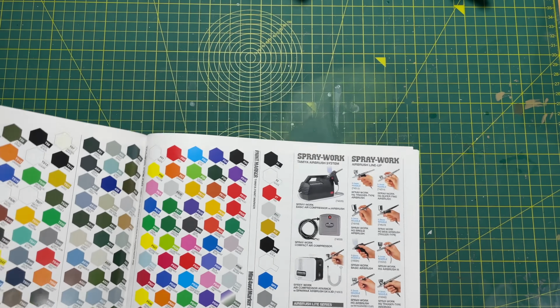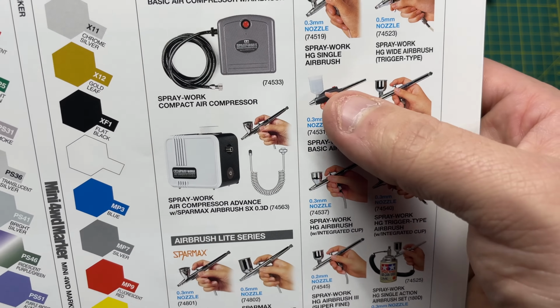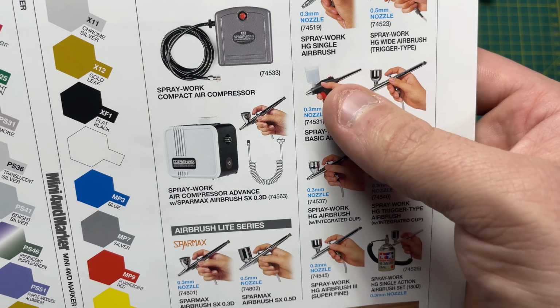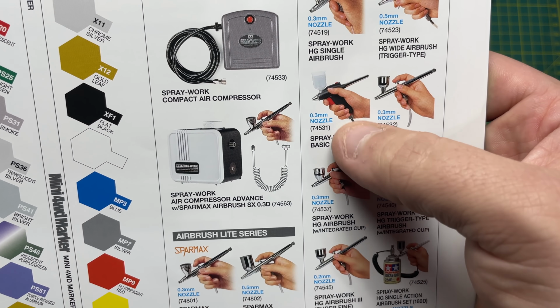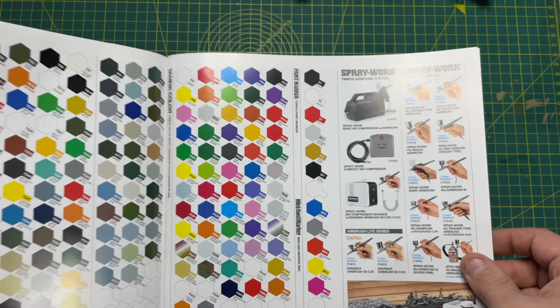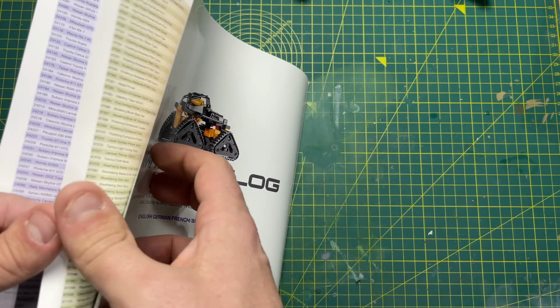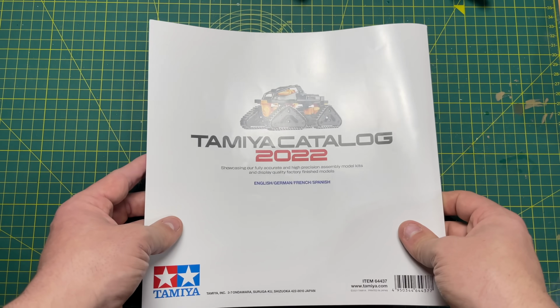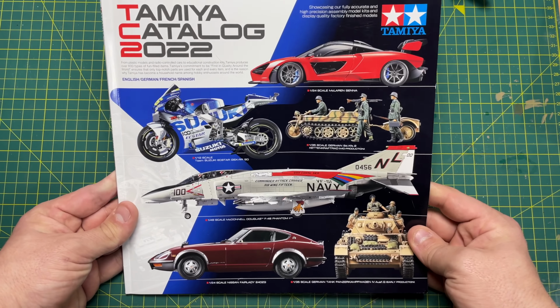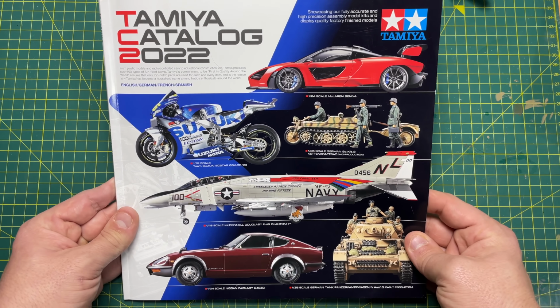All their airbrushes, if you didn't know, Tamiya do airbrushes as well. And if I was going to get a pistol grip like this one, I would buy a Tamiya one because people recommended that one to me. And if I'm right, it's single action, so you just pull back the trigger and it lets the paint through, if I'm correct. Then you go into the reference guide at the back, and then you're at the back of the catalogue, and that's basically it. That was the Tamiya Catalog 2022.